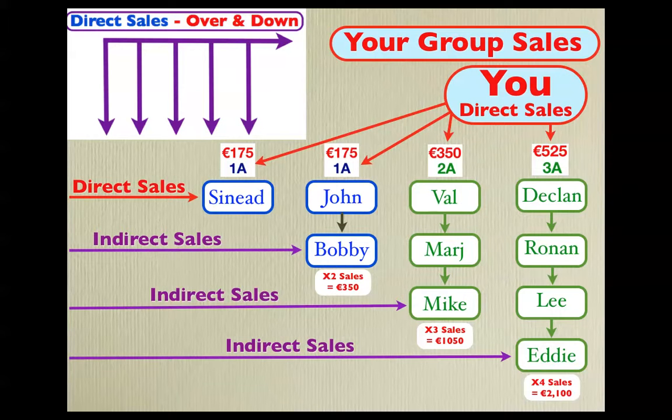So as you can see here now, let's say Declan brings in another motivated marketer called Ronan. Ronan brings in Lee, and Lee brings in Eddie. That's 4 sales multiplied by €525 is equal to €2,100. So you can see here that the income can be really healthy for you for generating these sales and going the extra mile and putting the effort and putting the work into this business model.